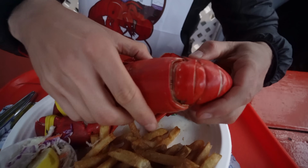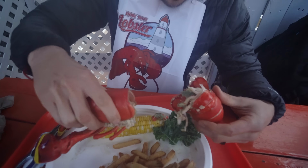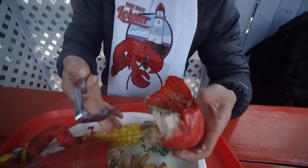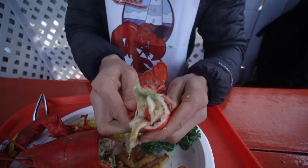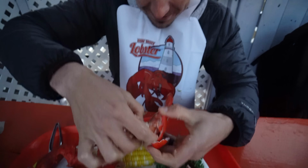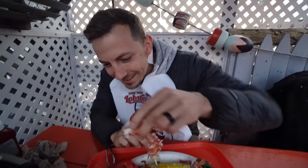All right, so apparently you're supposed to take it by the tail here and give it a twist. Ooh, steamy. Yeah. Maybe you use this. You do it this way first. Oh. There we go. Now we're getting somewhere. First timer here. Look at that. Big lobster tail there. First bite of lobster, Maine lobster.